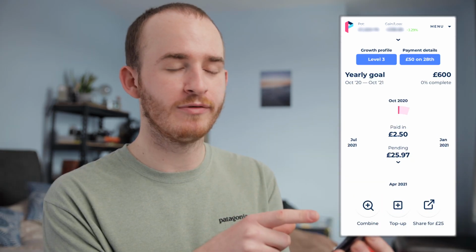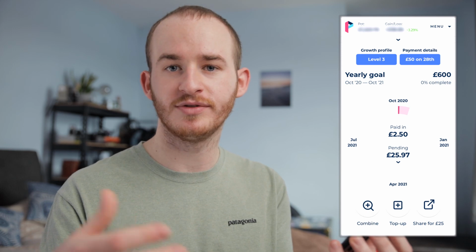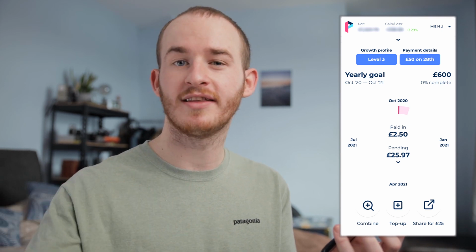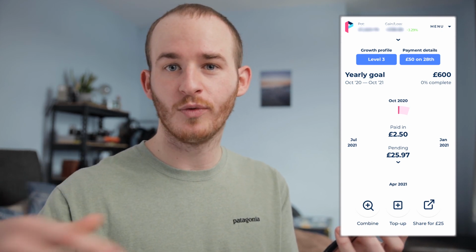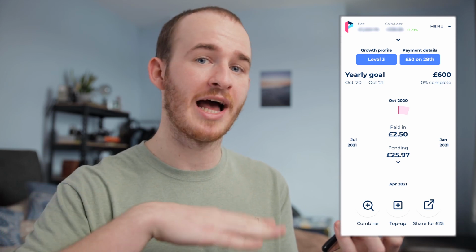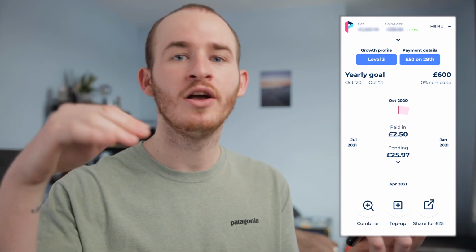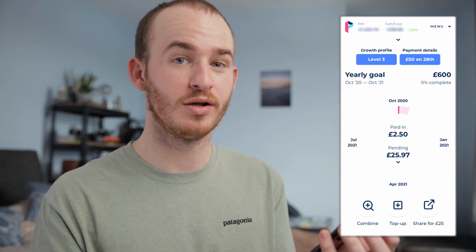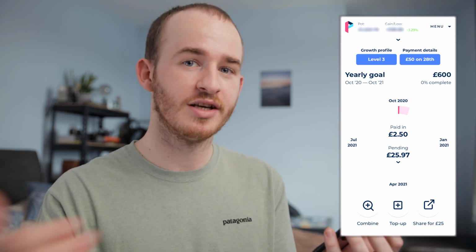Here we notice our growth profile, which I'm on level 3, and this is how Penfold differentiates different attitudes towards saving. So if you are earlier on in your pension saving career, you might want to invest in more high risk things such as stocks, which are more likely to fluctuate up and down but have a higher chance for higher gains. Whereas if you're a little bit later in your pension career and you want to have a little bit more stability, you might invest more in things like government bonds, which have overall lower returns, but they play a bit safer. So we can go into our growth profile and we can tap and see what we've got.